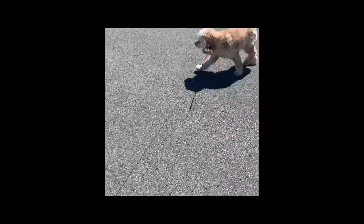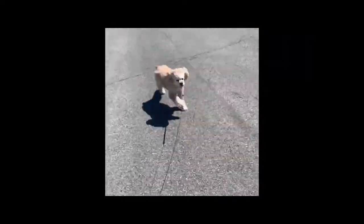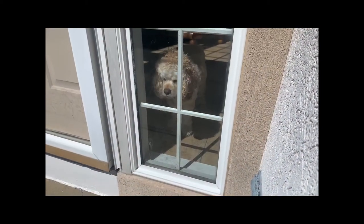Ruby goes on daily walks, and especially being in this quarantine with the coronavirus going on, Ruby's been more active than she's ever been. Ruby hates it when we go to school because she loves seeing us. She'll wait at the window until we get back. Ruby is truly an energetic dog and she loves us so much.